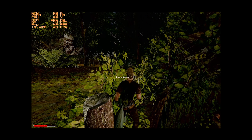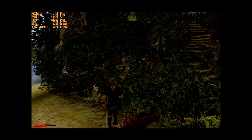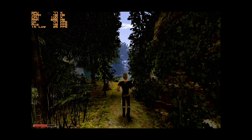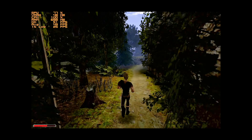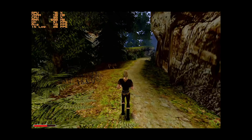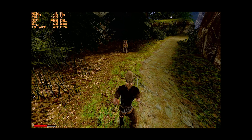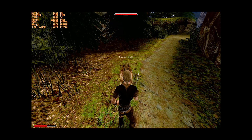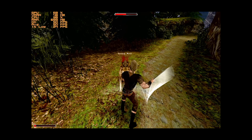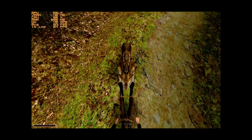Gothic II was developed by Piranha Bytes. It was released in Germany in 2002 and in the US in 2003 by Jowood Productions. It's an open-world action RPG in which you, the hero of course, are saved by the mage Xardas. After some contextualization by Xardas, you follow his guidance on quests to relinquish evil things. The game is set to the maximum possible settings and runs at an average of 50 FPS.